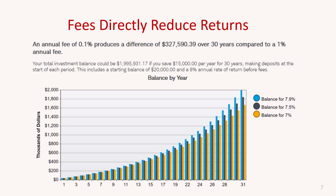It's like a small leak in a boat. Over a long journey, even a small leak can sink it. This chart on this slide really gives you a visualization of these different amounts.